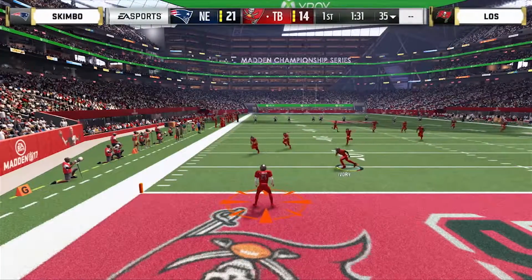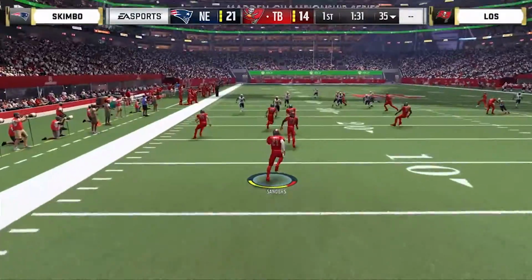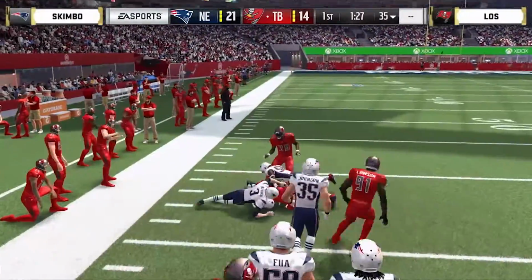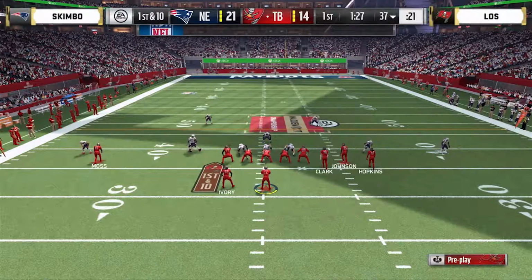Patriots up 21-14. Gostkowski kicks it away. Sanders has it for the Bucks in the end zone. Moving up the left sideline past the 20 to the 25 all the way up to the 37-yard line. And he's tackled down there. That's where Tampa Bay will take over. First and 10. 27 minutes left to go in the first quarter.